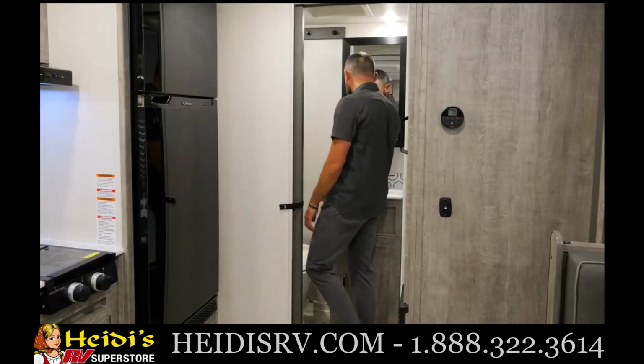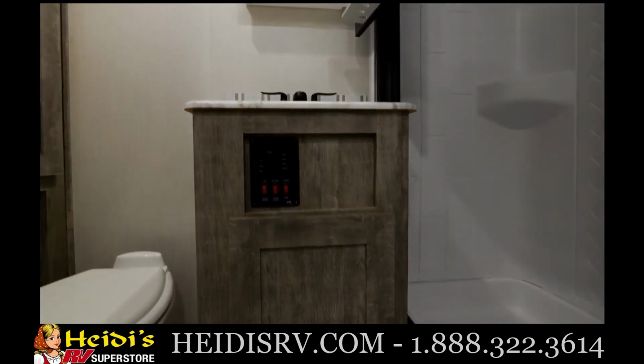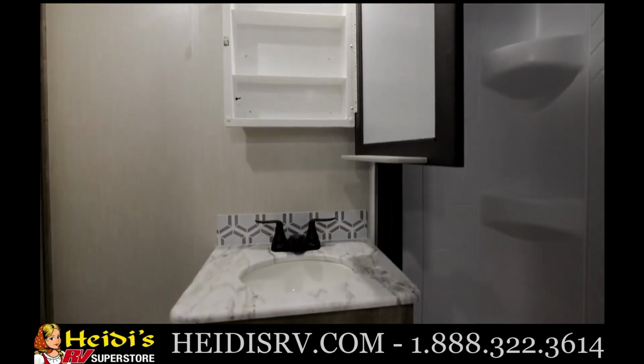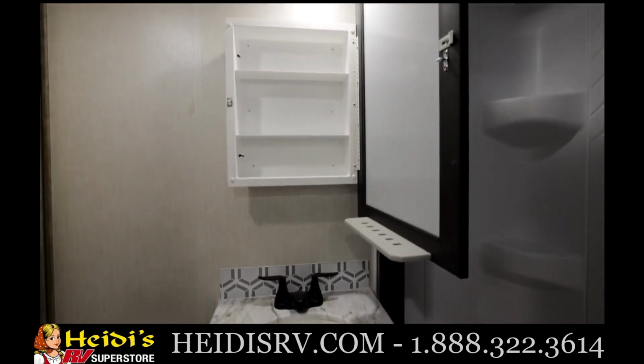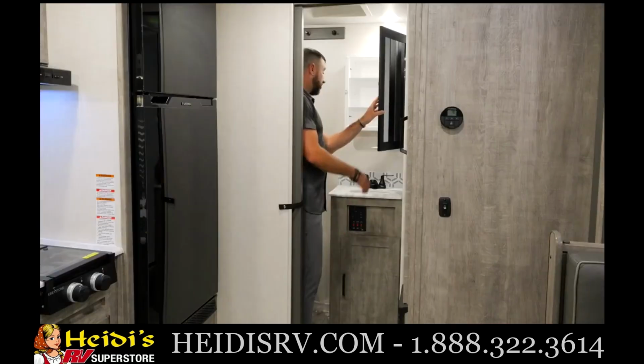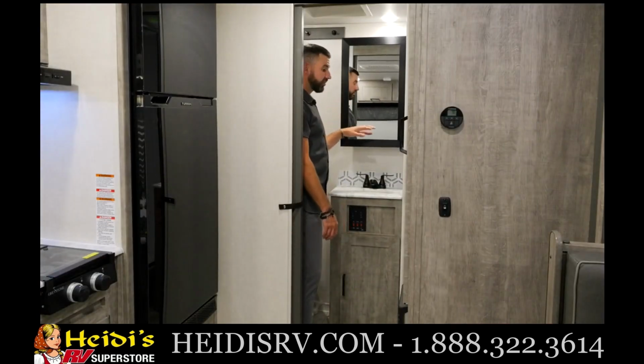Very easy to access. Again, you've got Surfex countertops here in the lav, one of the places you're potentially going to spill water. So this has you protected. These are scratch, stain, chip resistant. Again, no T-mold. You've got a really nice medicine cabinet here with storage behind it. Toothbrush holder as well. But a great additional storage area and looks really good.